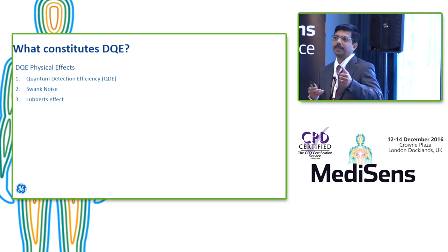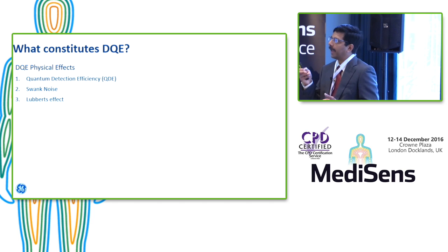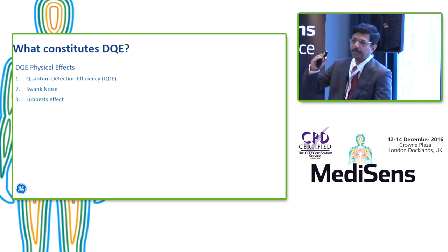But the fact that we have an input, a spectrum of information coming in, and we are just left with one number, and we have to go back and calculate how many X-rays were absorbed, we lose information. And this is very critical when we develop scintillators and how we integrate them with the detector. There are very subtle things we have to remember to make this Swank noise and Lubberts effect better.